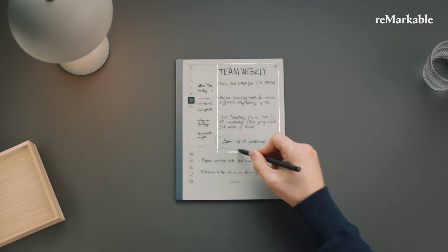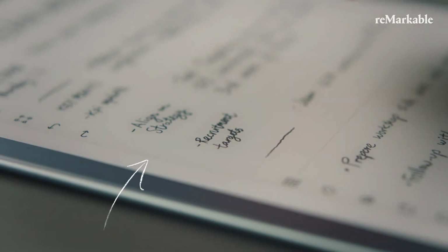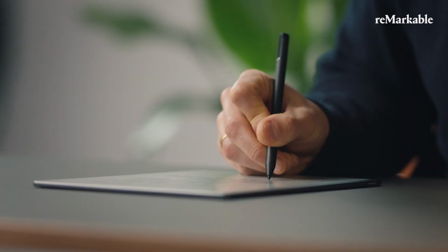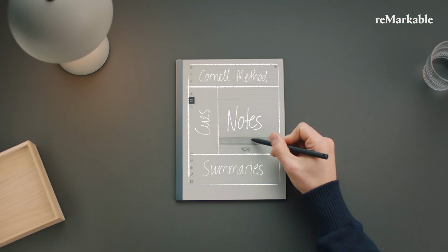In the main column to the right, you'll put in your notes. Here, you can adjust them if you need more space. In the column on the left, you'll put in your important keywords, questions, and main points from the meeting. These can be erased and edited. In the bottom column, you'll write a brief summary of your key learnings and main takeaways. You can cut, copy, and paste to wherever you would like.